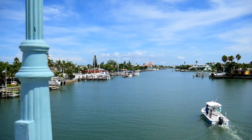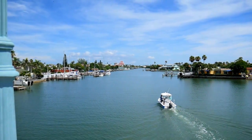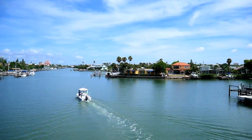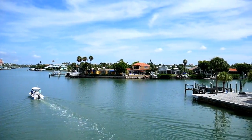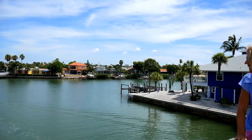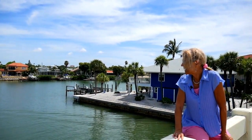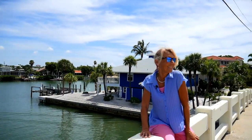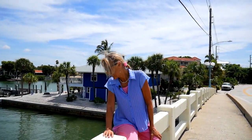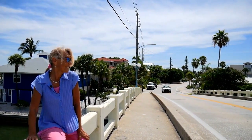Okay, sitting on the bridge here at Vina. I love it. You just have to stop here. Mandatory. Sit on the bridge or stop your car in the middle of the bridge. It's unbelievable. Looking down to the Don Cesar. The Intracoastal goes right down here. Just nice quiet boating. Of course, Sea Critters is just under this bridge. I'm looking at the Gulf.